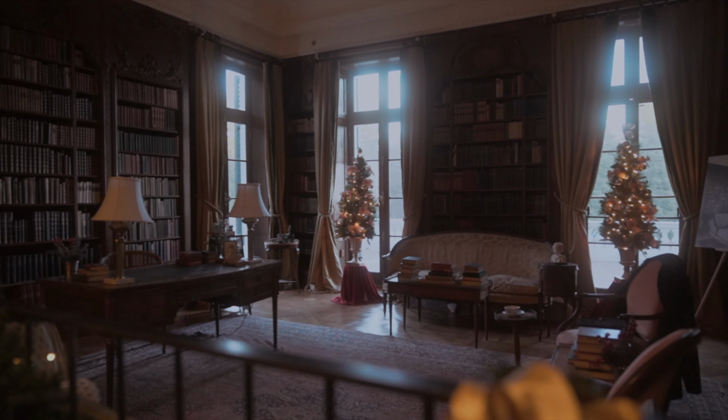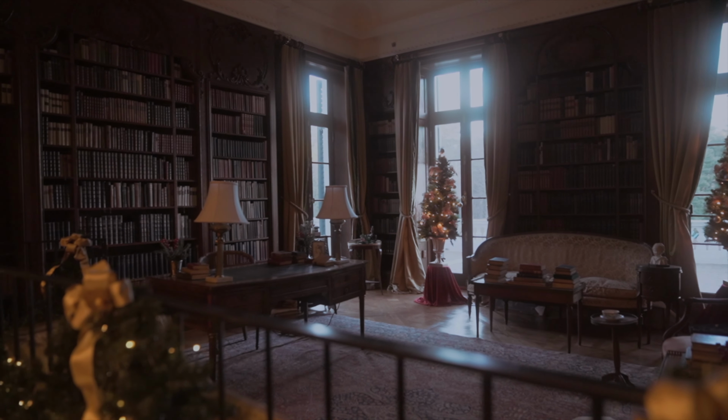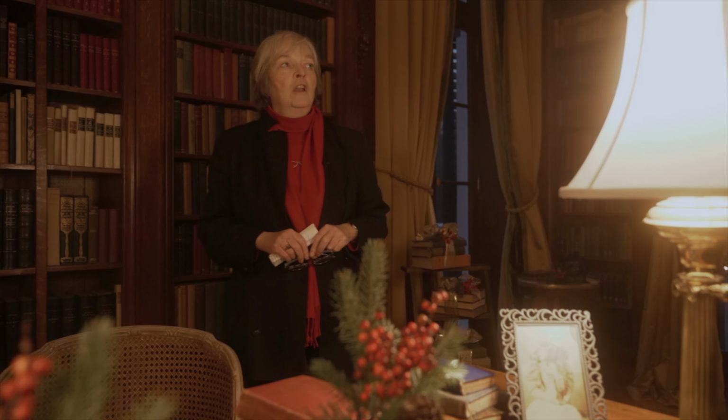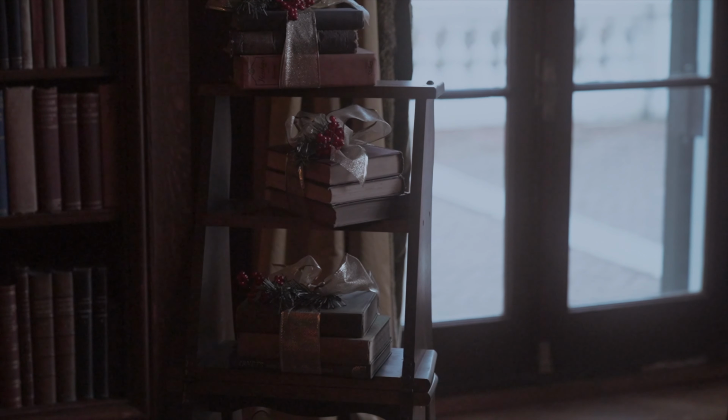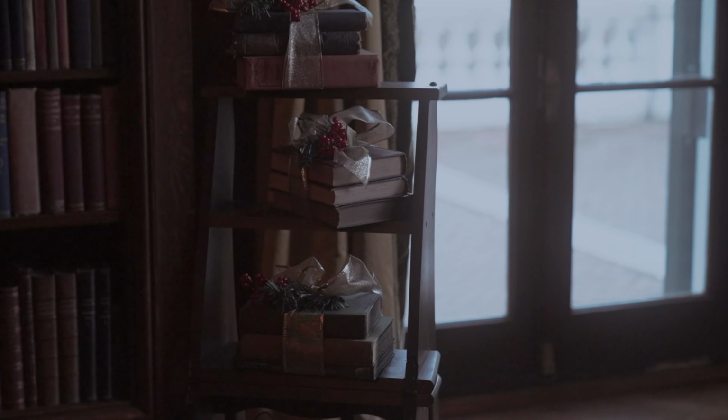This is one of my favorite rooms in the house because these are Wharton's own books that we're looking at. Edith Wharton, as I mentioned in the other room, their marriage broke up. They sold the house in 1911. She moved to France. She took her furniture with her. She took her books with her. We don't know where her furniture is, but the books came back to us. She died in 1937 at the age of 75.